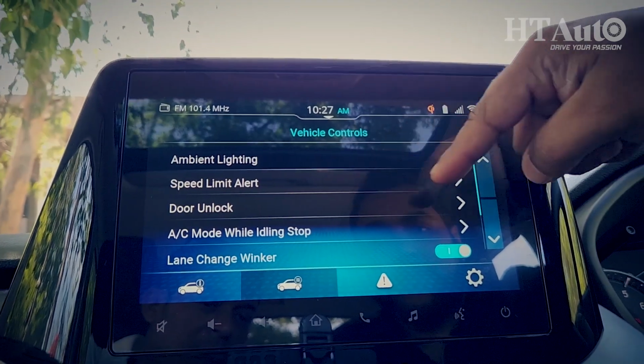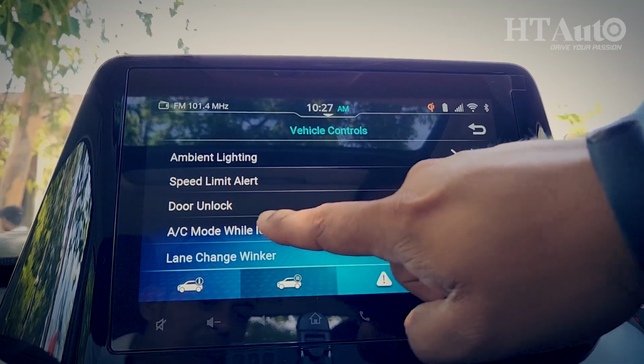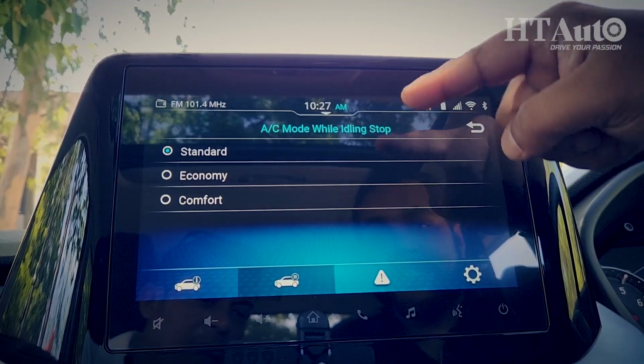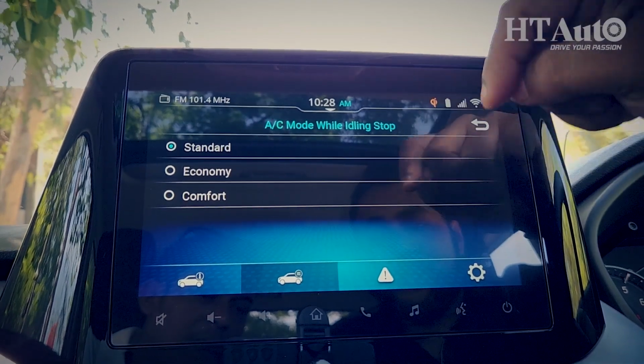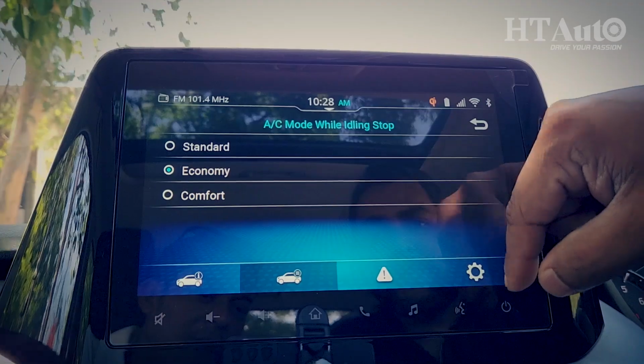There is a door unlock alarm that beeps up. There is this very interesting bit about AC mode while idling stop. So you press it, and while your car is stationary, you can select the AC control for standard, economy, or comfort. If you want the best fuel efficiency from your Brezza, then it is recommended that you select economy.